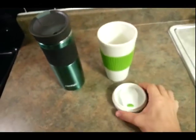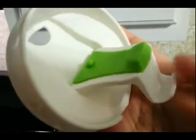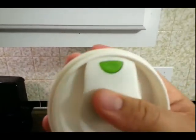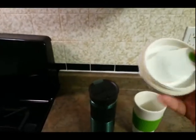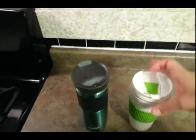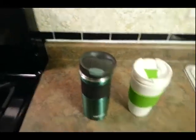Versus this one, yes, it's boring on the generic and very simple. There's no fun in this one. It's all just boring, you know. You keep your beverage as it is, it'll leak somehow. Don't know how, but yeah, it's gonna leak somehow. But in comparison with the Contigo travel mug, there ain't no leak coming out of there. That's for sure.